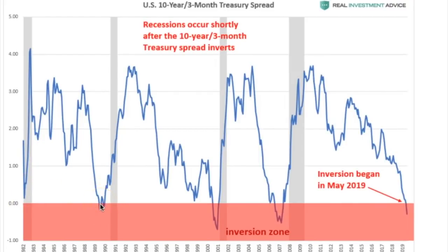1989, inverted yield curve, within a year, recession. 2001, inverted yield curve, within a year, recession. 2007, inverted yield curve, within a year, recession. Okay? And then, of course, interest rates drop, as the Fed starts to lower them. And here we are in 2019, inverted yield curve. And some might say it's only getting started. It's not quite fully cooked yet, but looks pretty cooked in my mind.